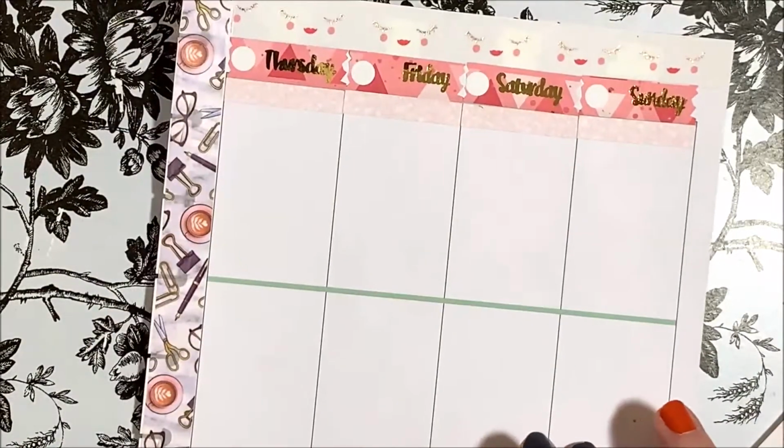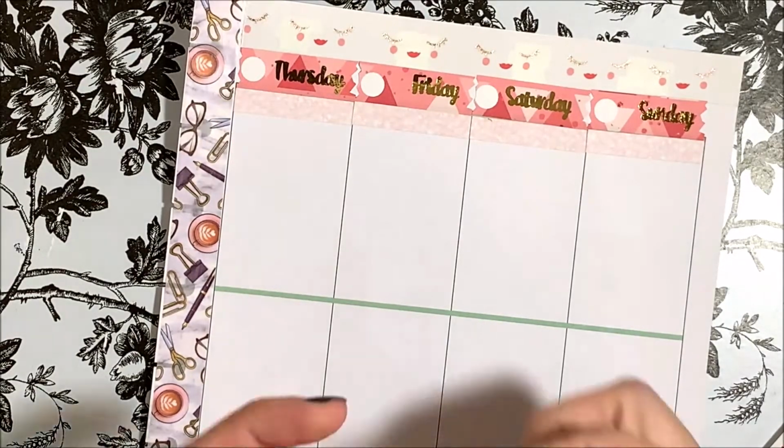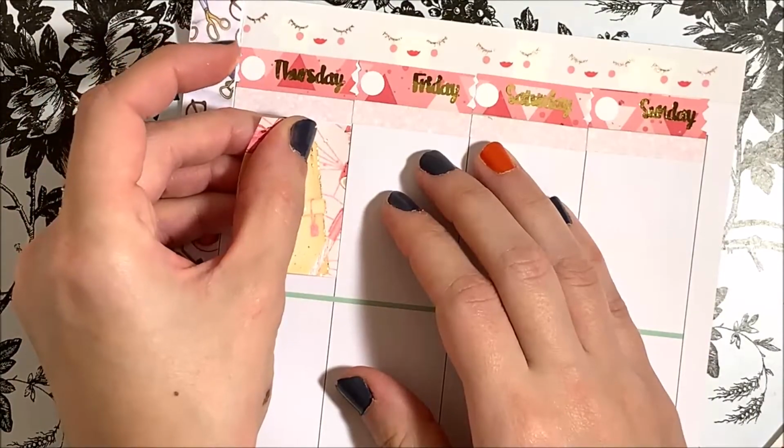So for Thursday, I'm going to do my full box first. Thursday is another heavy film day. This is when I try to get my plan with me done.